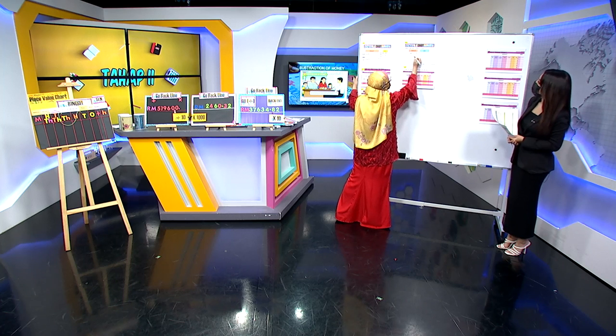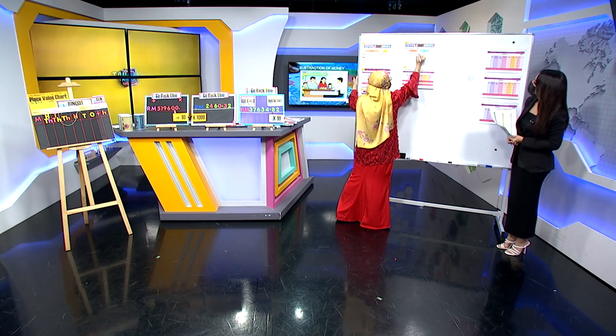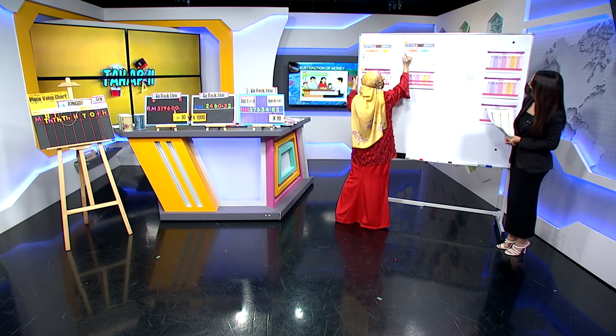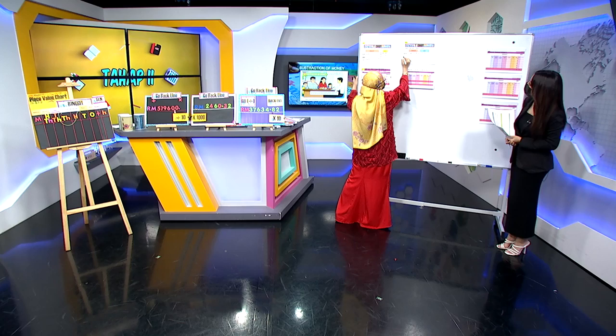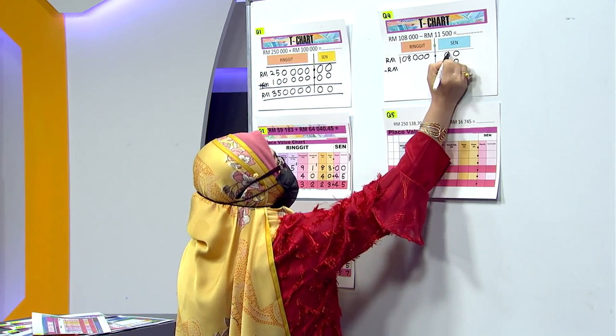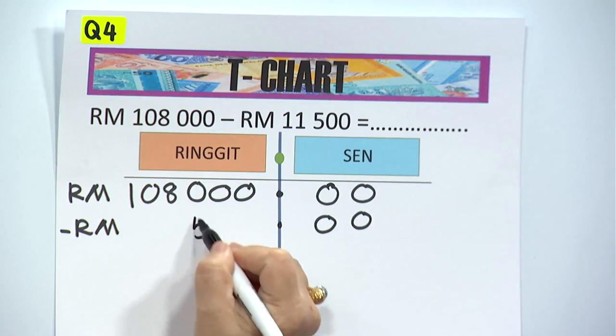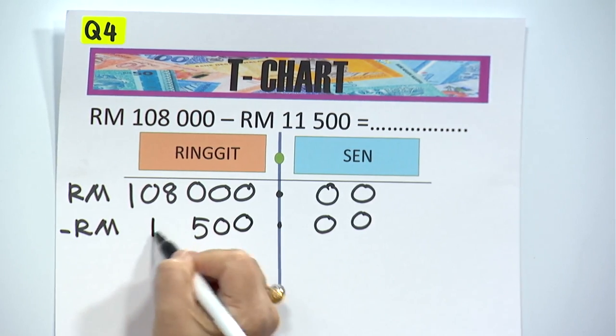Zero. Okay. 00 cents. So, the symbol RM. Minus RM. So, decimal and zero. 11. 500.